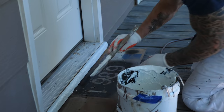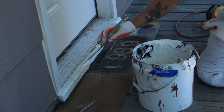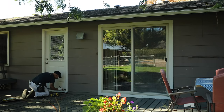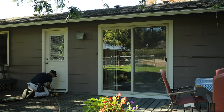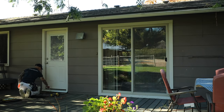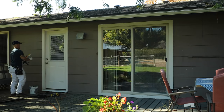There's caulking underneath there, so I'm just going to cut it in right up against that caulking. Looks like this door was recently replaced.